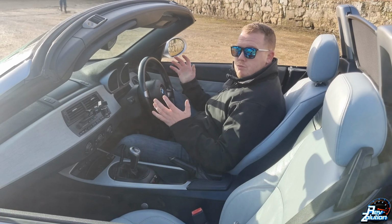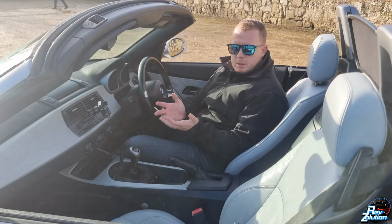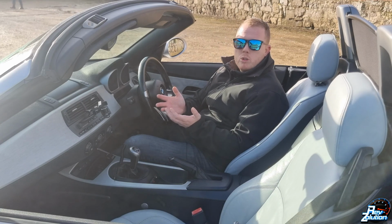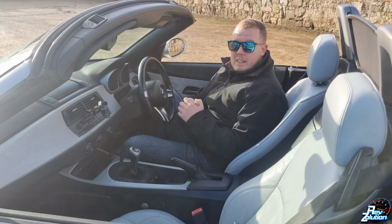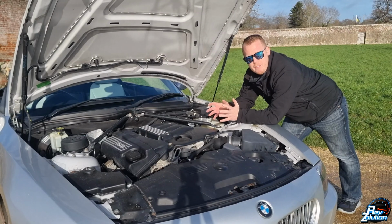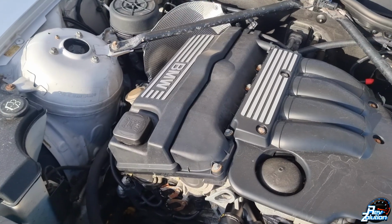But this car is really set up for a driving experience. Let's face it, the BMW, I think their motto once was the ultimate driving machine, and the Z4 definitely lives up to that motto. However, when it comes to the engine on the 2 litres, let's face it, there isn't much of an engine.